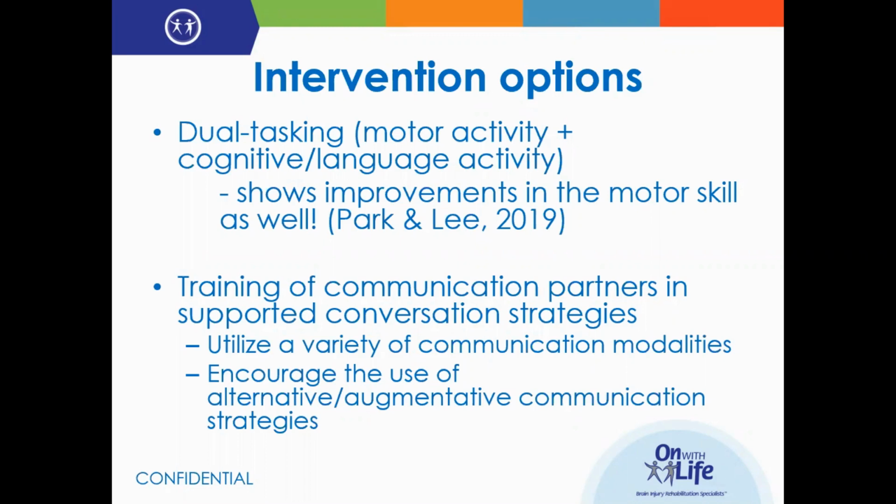And finally, identification and training of communication partners is absolutely critical for the carryover component, especially for myself, where I work in an outpatient setting. The person served that I work with, I may only be seeing 2 or 3 times a week for 45 minutes at a time. Well, how many other hours are in the rest of the week? And so for that person to be able to practice and utilize those skills, the communication partner becomes a critical ally in the carryover of language as well as cognition skills.